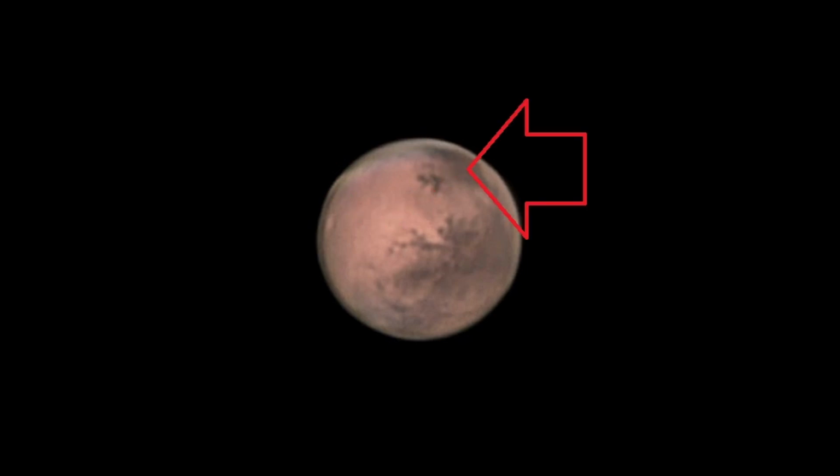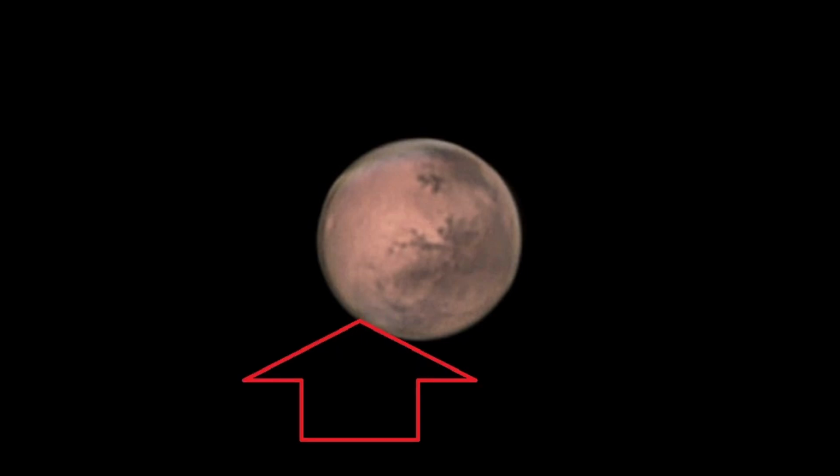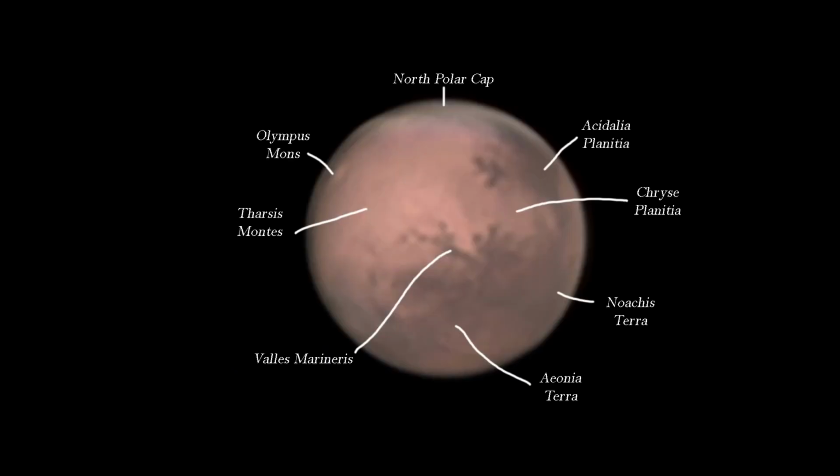The darkest region on the top on the right is called Acidalia Planitia. The dark region below the Valles Marineris is called Dedalia Planum. And further below you find the Terra Sirenum. Of course, it's easy to find the North Polar Cap in this image. The other polar cap is missing.